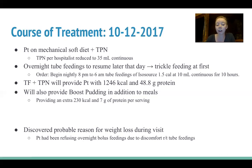We were also going to provide him with a Boost pudding in addition to his meals, providing an extra 230 calories and some grams of protein per serving, in addition to whatever he was getting with the mechanical soft diet.